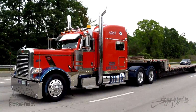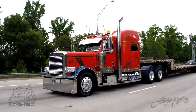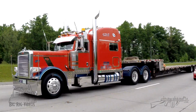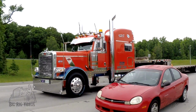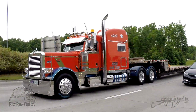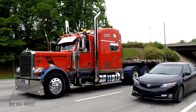Well, good Lord, she's putting out a good amount of juice there. Yeah, I like it lots. I'm sure that's an understatement, liking it. You get the job done with that there, right? Oh yeah, I pull an 8-axle double drop stretch trailer and get up to 145,000 pounds. I don't have any trouble pulling that down the road at all.